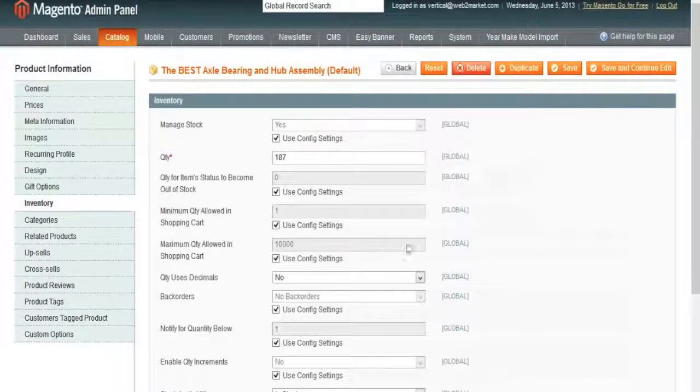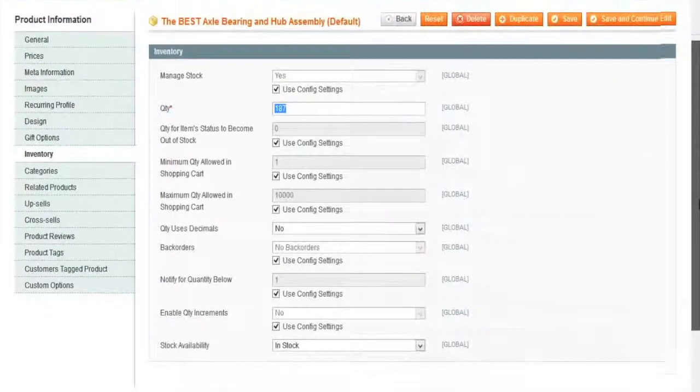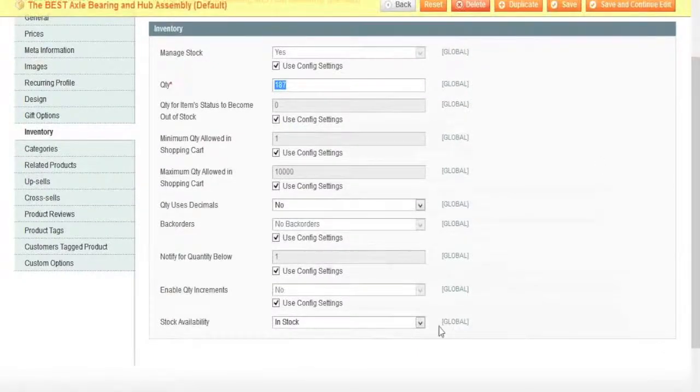And the only other area that you're really going to have to work with is inventory. Now Magento has a built-in inventory that as parts are ordered, they will actually take them out of your inventory for you. However, this is not a requirement. You can continue to use any inventory system you already have in place. So if you have inventory turned on, you're able to put the inventory number in there, and then as they're ordered, they'll slowly diminish and go away until they're out of stock. You also have the option here to place an item in stock or out of stock.